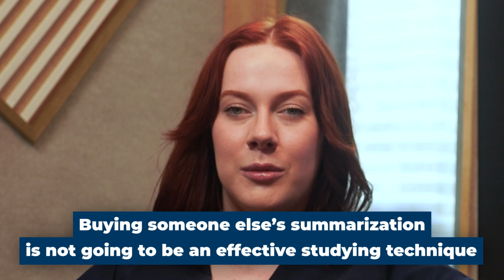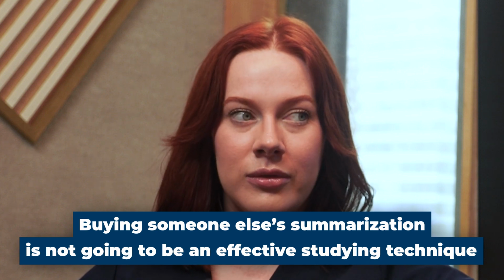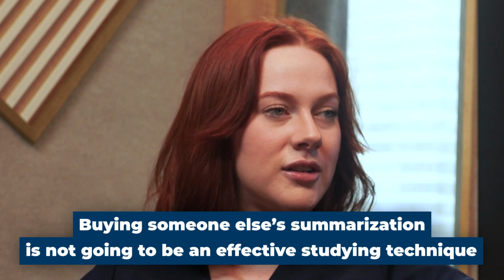You could have summarized incorrectly, which you'll actually see a fair amount in undergraduate nursing school level summarizations, which is why you should never really be paying for other people's notes on the internet. Oh, no. I see a lot of nursing students coming in and they want notes from the aesthetic girlies who have really cute little notes. It's a waste of your money. It looks cute unless you're just trying to decorate, but buying someone else's summarization of a topic is not going to be an effective studying technique.